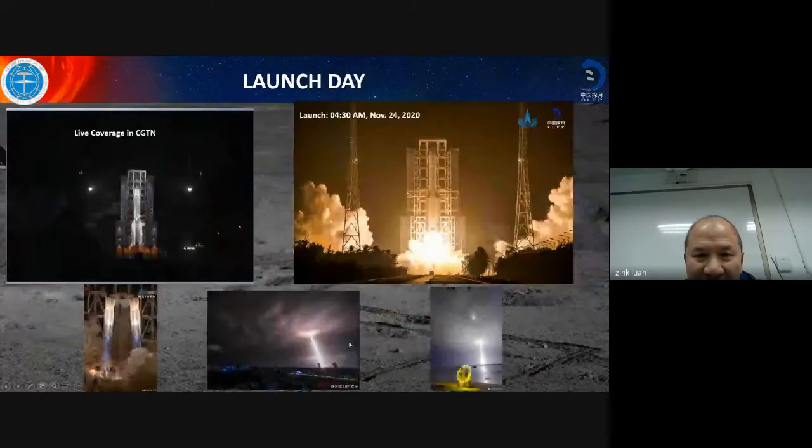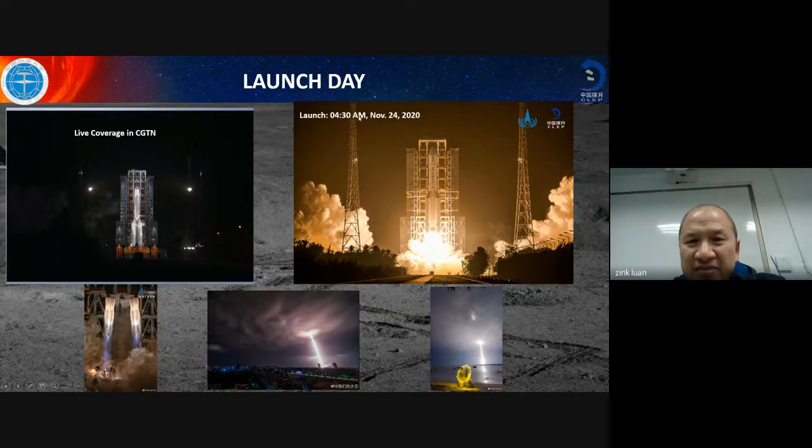Okay. Here are some pictures showing the launch time. Here I show the coverage. Here is also a live stream on CGTN. Many people viewed it through the internet. The exact launch time is 4:30 a.m., November 24th, 2020, on Hainan Island.